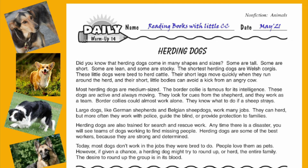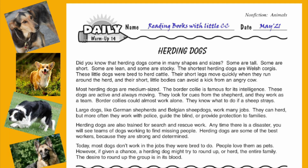Large dogs, like the German shepherds and Belgian sheepdogs, work many jobs. They can herd, but more often they work with police, guide the blind, or provide protection to families. Herding dogs are also trained for search and rescue work. Anytime there is a disaster, you'll see teams of dogs working to find missing people. Herding dogs are some of the best workers because they're strong and determined.